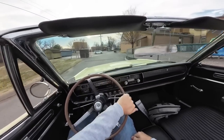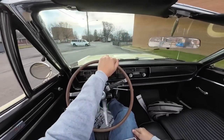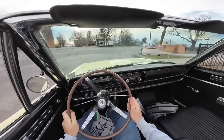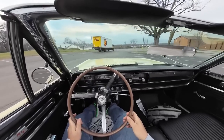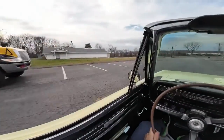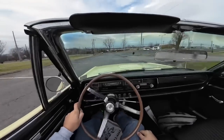So we're going to head on out of here. I got to hide behind the church. You know, I'm always mixing it up. Trying to pick different spots. I'll tell you what, the temperature is dropping fast. Looks like we've got some clouds moving in too, so I'm gonna get on back.